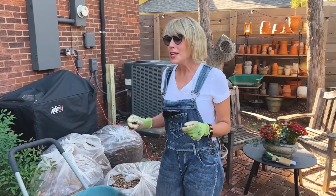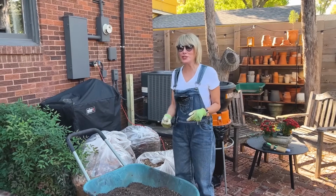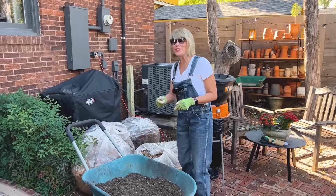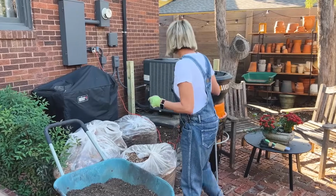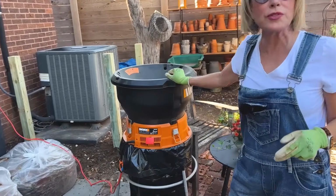But now I've got lots of leaves. Now I had to import some leaves from Kayla because I don't have enough of my own. That is so crazy. And so after they mowed in the neighborhood, then she brought me a bunch of leaves, some of which I am going to mulch in my Worx mulcher. I've showed you, remember this, Stuart? We've shown this in the past.